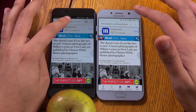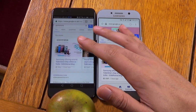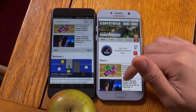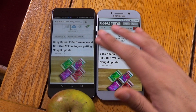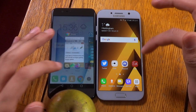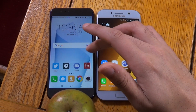I think one more page, GSM. But overall, I think you can see here the Honor seems to be very fast when it comes to the web browsing, although that was more A5. So very nice performance from Honor here, and we're just going to check out the multitasking. So maybe that extra gig of RAM will come in handy. I didn't actually open up any games, so we'll do that first.